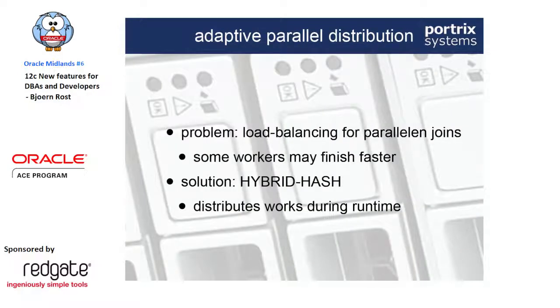Adaptive parallel distribution is the other adaptive query optimization thing. The problem here is, traditionally, if you have parallel execution, you divide your workload into chunks before you start them. Then you send off a number of parallel workers, they do their work. And this can work really good or not so good. The problem could be if the chunks your Oracle chooses for you aren't so well distributed, and some chunks just take longer to execute, then you're basically just waiting for that thread to execute.